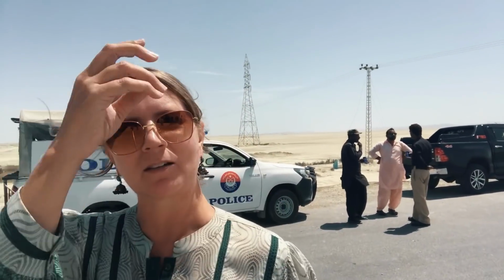We've got just one police vehicle today. No ATF guys, because it's very safe. We don't even need them, but protocols, guys, you gotta follow the protocols.